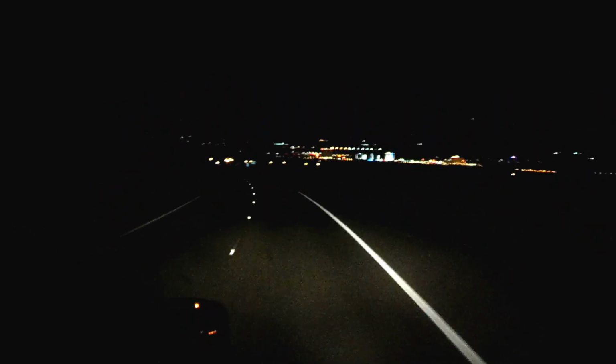The road's just too curvy. I've never driven it before, and it's too dark to take any faster. And the city lights of Laughlin. How pretty is that?